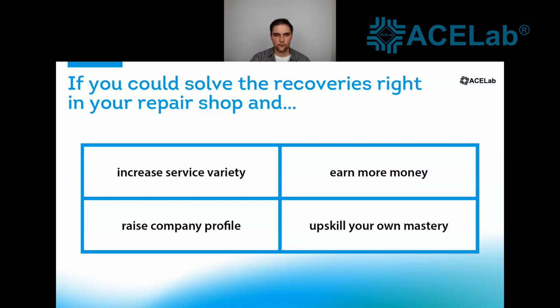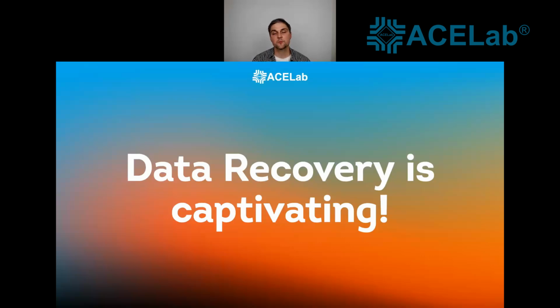And of course, data recovery is very exciting. For example, when I was young I also started from PC repairing, but when I started to work with a data recovery company, when I started to work at AceLab, I found that data recovery is very interesting and very exciting. And if you are ready to study more, if you are ready to jump into a new business, probably you should think about the opportunity to expand your business and also become a data recovery company.